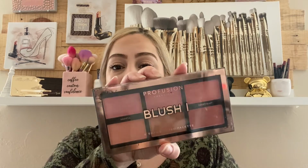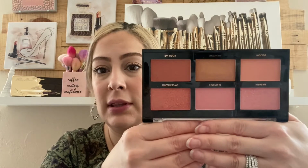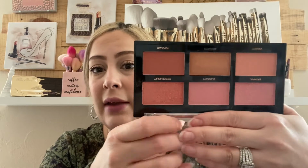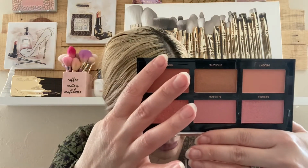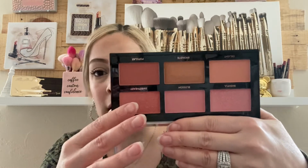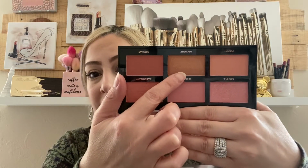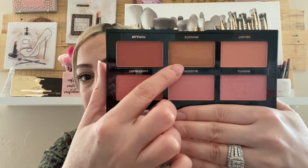This is my Profusion blush one. I showed you guys this in another video. I think we did a Profusion, our indie brand, and that is the one I've just been using nonstop. I've used every single one of these in this palette, let's see, 3 or more times, which is our goal. This one is the only one that I did not use because it's a little bit too rich for my skin tone.